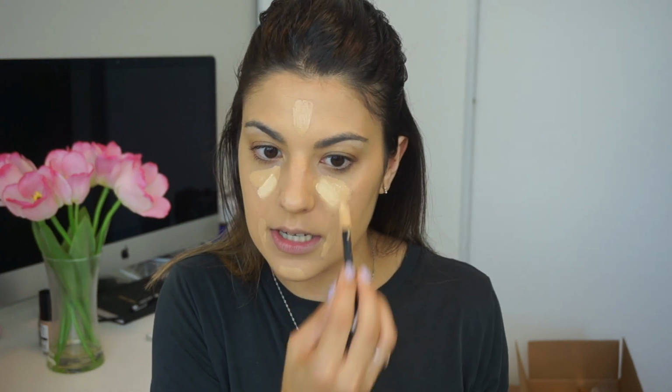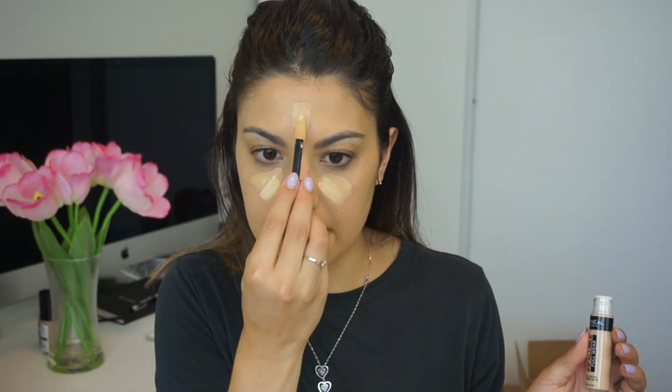Anyways, with this Cashmere shade, I just dot a smidgen more towards the inner, and then one little smidgen in the center of the face, just to help brighten it up. And again, that's not something that I do on the daily, that's more for when I'm doing a full-blown makeup look. So I'm gonna take my beauty blender and start working that in.